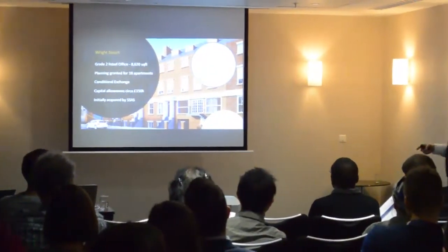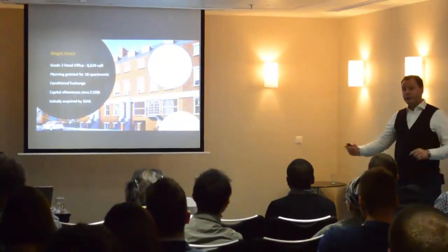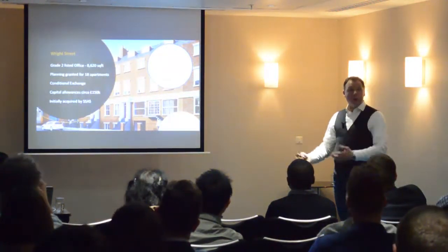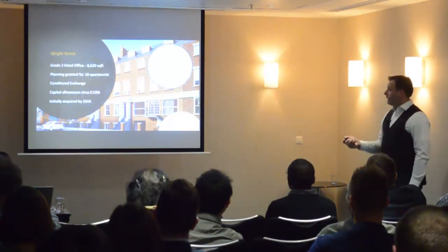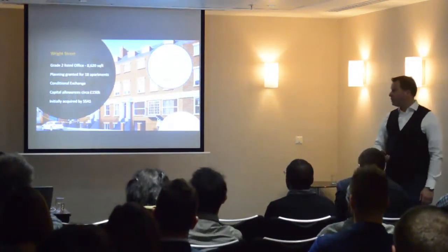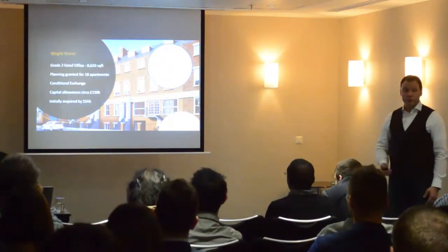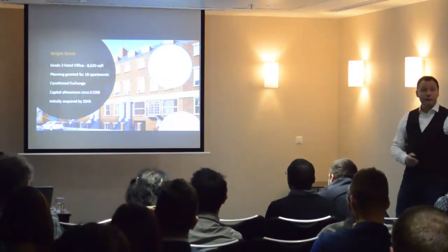Grade 2 listed. We got full planning, 18 apartments. We're now selling this into our own SPV, which has a private investor, and we have a split shareholding on that SPV. I'll talk about what an SPV is later. We used a conditional exchange there. That was a 12-month conditional exchange. Told you it was quite torrid. There's a whole hatful of capital allowances, probably close to 200,000 there, should we wish to retain it. So a really interesting development for us.